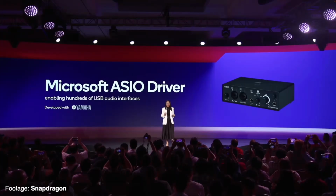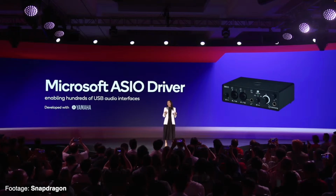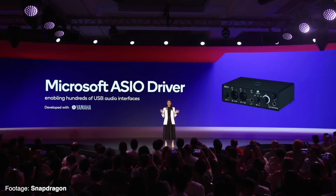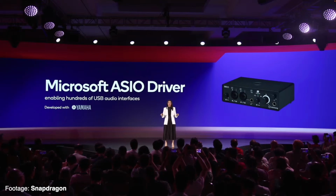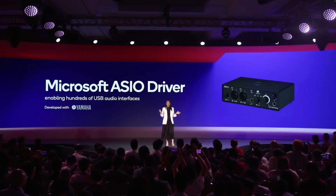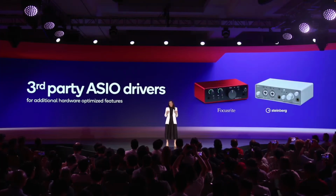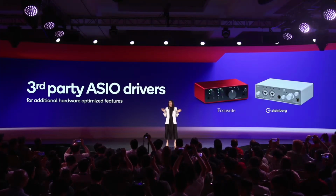Some major news from Microsoft of all companies, and Windows 11 will get its universal built-in low latency ASIO driver along with MIDI 2.0 support. So at the Snapdragon Summit they revealed this collaboration between Microsoft, Qualcomm, who are the makers of the Snapdragon chips by the way, and Yamaha, the company that owns Steinberg, who are in fact the creators of ASIO. Another major audio interface company, Focusrite, are also on board.